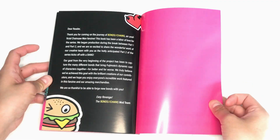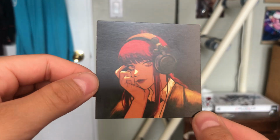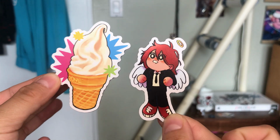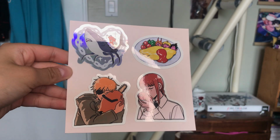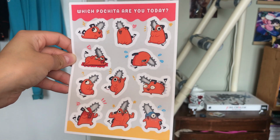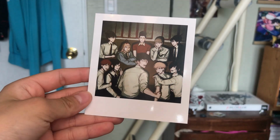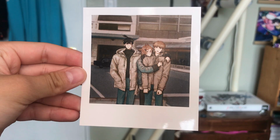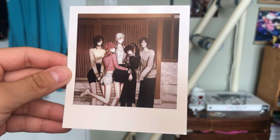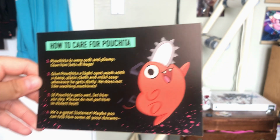So I think I got the special bundle, which I believe was limited to a certain amount of orders. That came with the Zine itself, one linked enamel pin set, one charm, one washi tape, 5 tarot cards, 4 Polaroids, 2 sticker sheets, 2 die-cut sticker sheets, 1 notepad, 1 little Pochita coin purse, which is absolutely adorable and very nice quality, and a PDF version of the Zine with 6 emotes. Basically I got that special bundle because it's the only one that comes with the little Pochita plush.